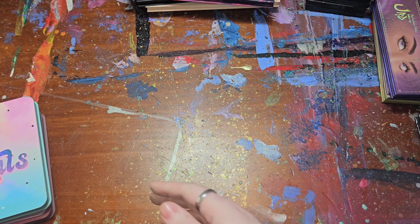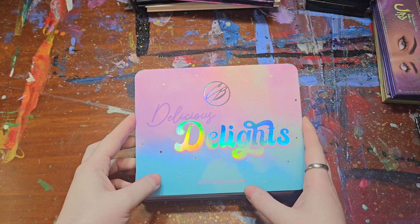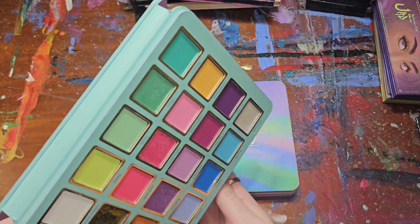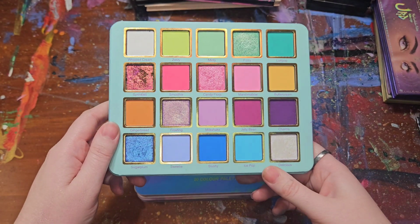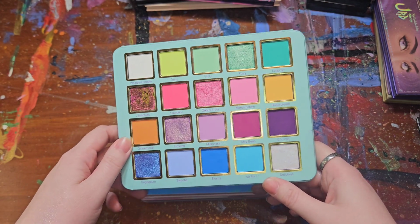And okay, the last ones. I am going to declutter all 3 of my Cosmic Brushes or Cosmic Beauty palettes. So this is the Delicious Delights. I don't know. I have pastels and other palettes. I'm not crazy about the shimmer formula.